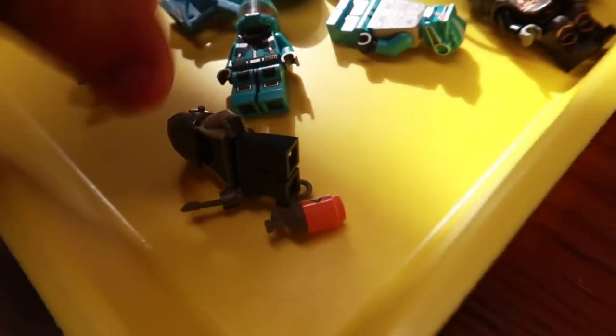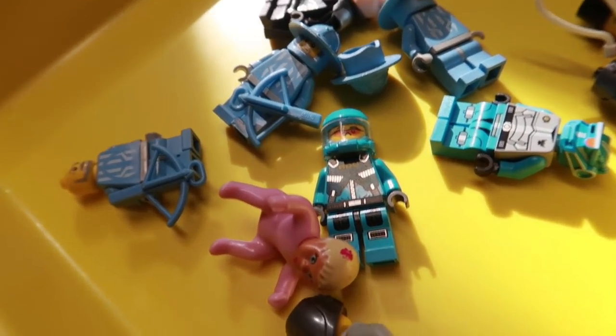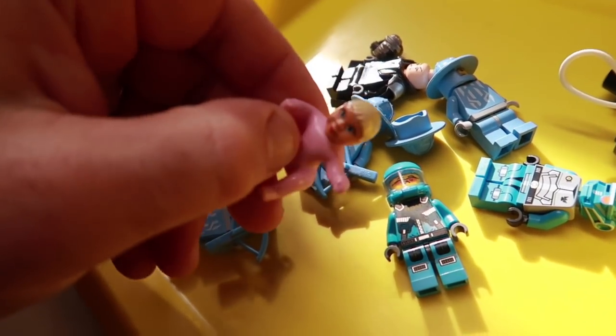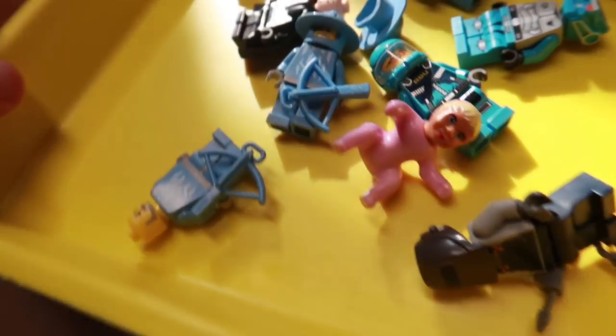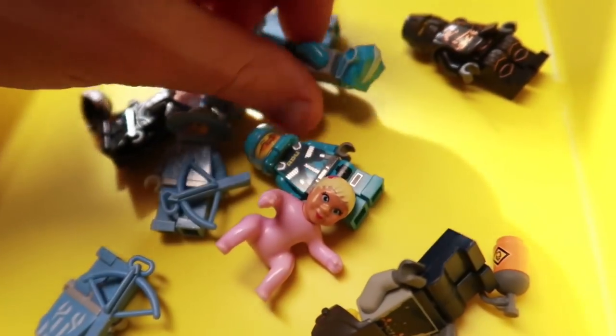Oh, I got a baby in here too. Is that for this order? Let me see. Yeah, got a little hair issue, but I guess it's not terrible. We got a baby for 90 cents. I'm going to put that on eBay, see if it sells. Don't know if it'll sell, but might make $5 on it. I don't even know. Probably stupid to do that.